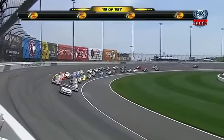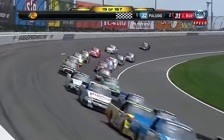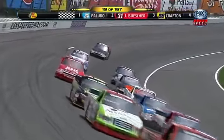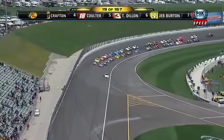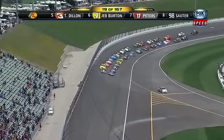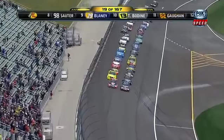Miguel Paludo and James Buescher. We saw James Buescher lead all the laps prior to that caution flag. Now Miguel Paludo is going to be the boss on this restart. And I'm wondering if clean air will be enough for Miguel Paludo to stay ahead of James Buescher, as strong as that 31 truck's been. Yeah, James had driven away from the field. Everyone else was pretty well packed tightly together.